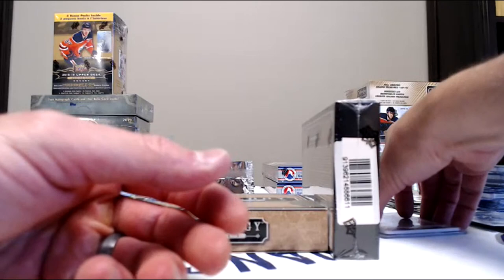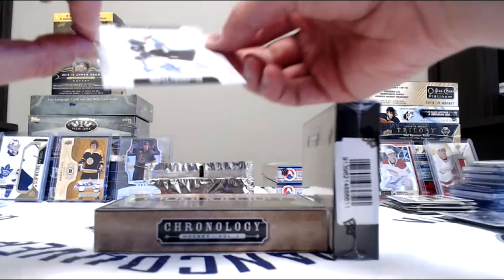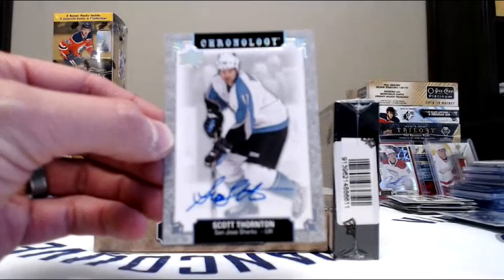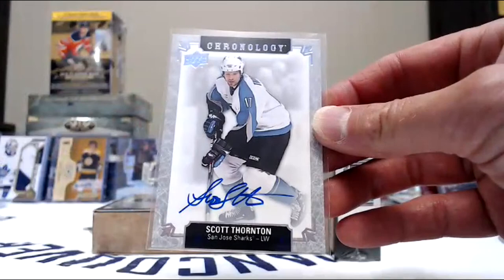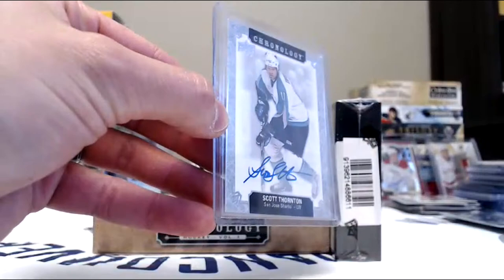What do we have next? San Jose is on the board and it is a Jumbo Joe. Or no, sorry. I thought it was Joe Thornton. I thought it was going to be a Jumbo Joe, but it is Scott Thornton, one of their grinders back in the day. Good player for them. Certainly played his role very well. I think he was with Boston for a while as well. Scott Thornton, San Jose Sharks. Auto. Nice thing about these autos is they are all on-card autos. So far, there is no sticker auto that I've seen. So it's all been on-card.